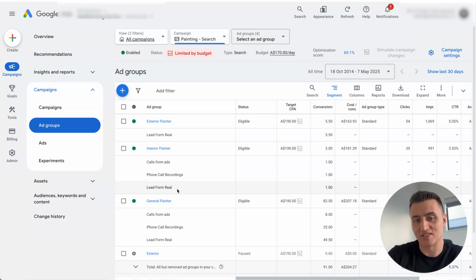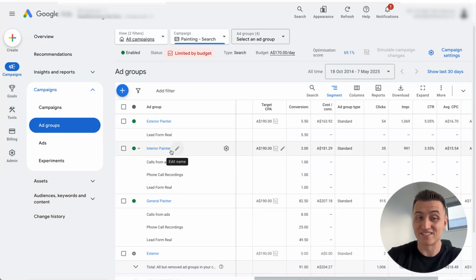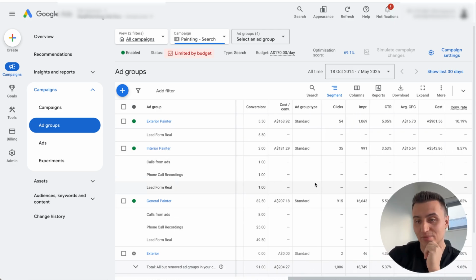Now, the way we actually structure this campaign is we've got exterior and interior painter, as well as general painter. We're actually dividing up the search intent of these people for people looking for interior stuff, exterior stuff, and anyone looking for a general painter. When you set it up like this, you can actually see which sort of keywords are getting you the best results.